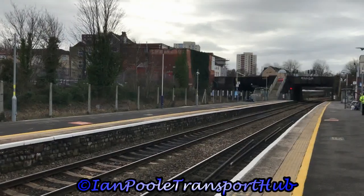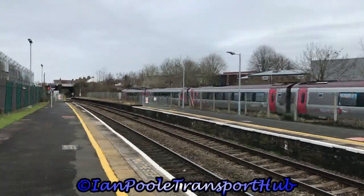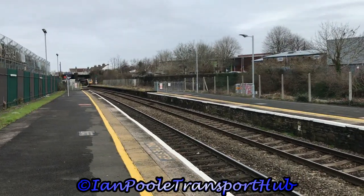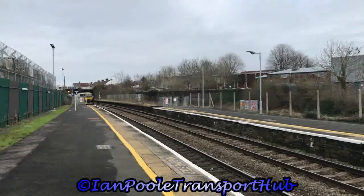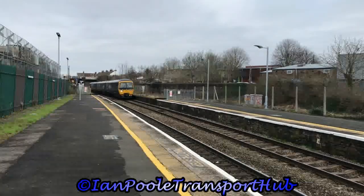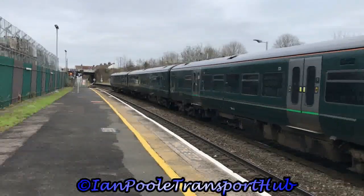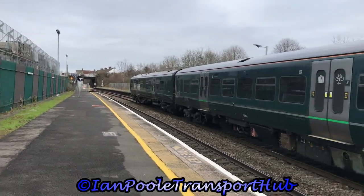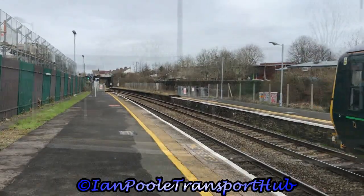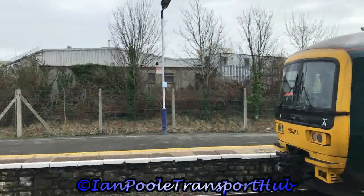And going in the opposite direction is 221122, working 1 Sierra 45 from Plymouth to Aberdeen. Next train in to arrive is 166214, working the 1139 Great Western Railway service from Severn Beach to Bristol Temple Meads. And sneaking from behind the Networker is 158766, working 2 Victor 60 from Weymouth to Gloucester.